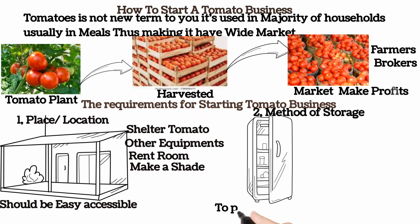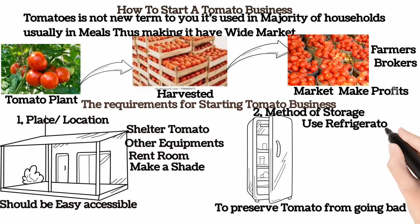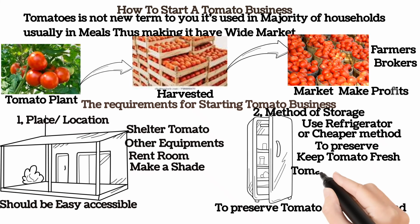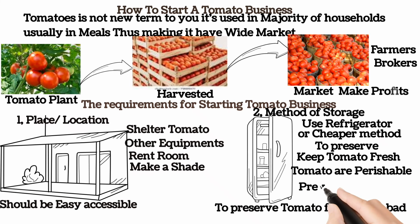Then when it comes to sourcing of tomatoes, we have the local farmers, you can buy from them, or from the large scale farmers in greenhouses. Alternatively, you can choose to grow them yourself on your farm.